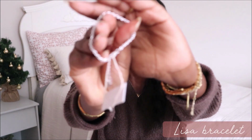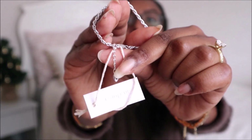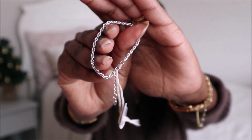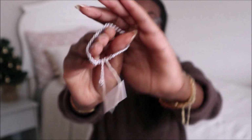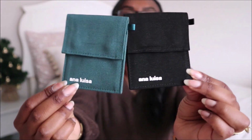And then the next item that I'll be giving her, it'll be nice because we'll be matching as well. I have it in the gold version, and it's the Luisa bracelet. And I love the detail with the little heart at the bottom and the gem in there, so I thought that that was very beautiful. And then I just wanted to show you the pouches that they come in, so just great for storing your jewelry in.